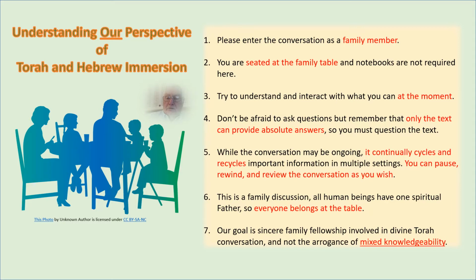And that would exclude such things as the Talmud. It would exclude such things as the New Testament. It would exclude such things as the Quran. It actually excludes all religious works. The Torah is the words that God gave to Moses to write, and they are for the whole of the world, first to the nation of Israel, but then to all the nations.